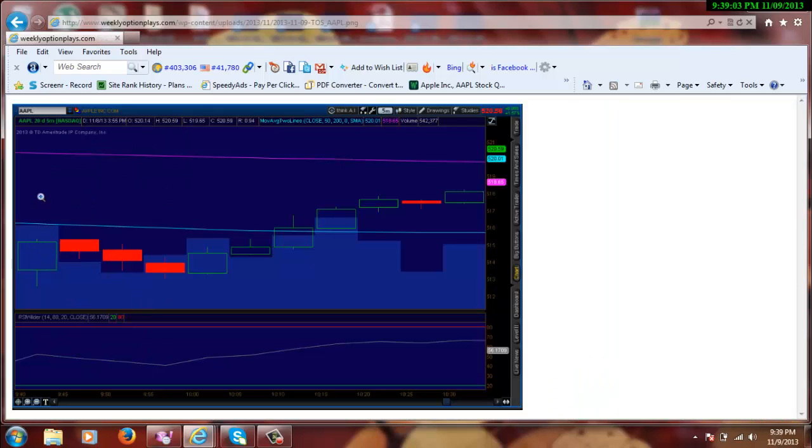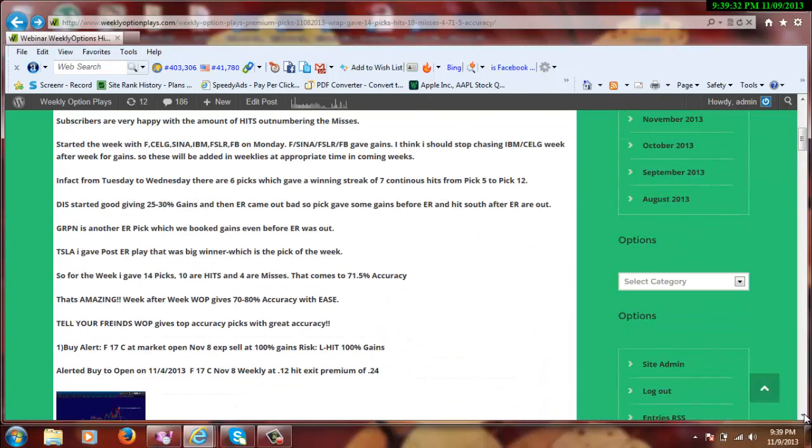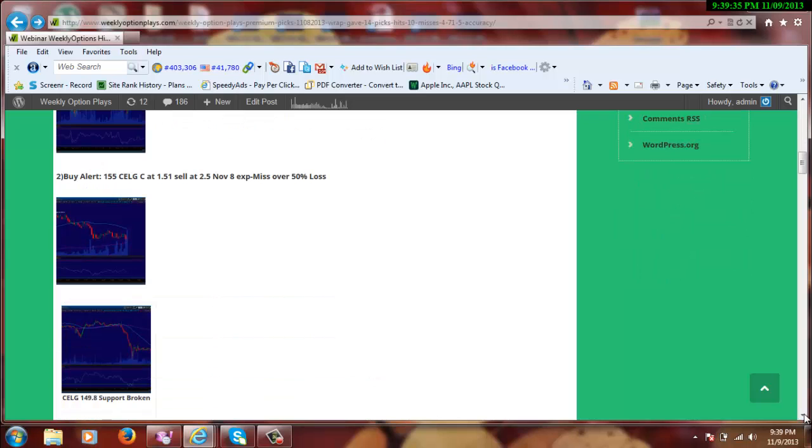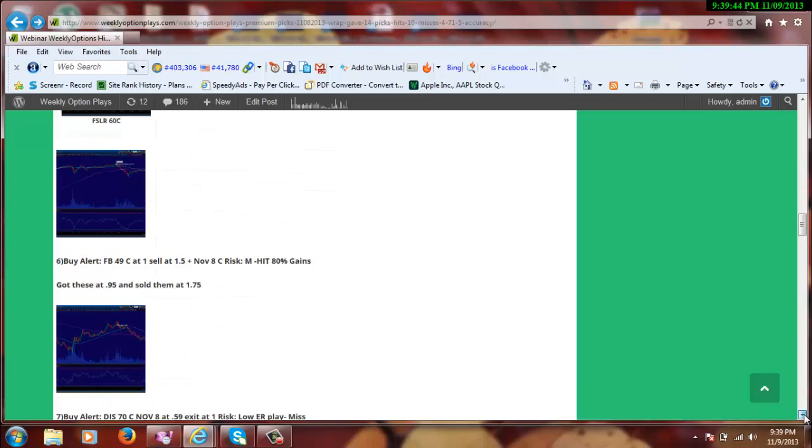I entered when Apple was around 515.5, and then it went down till 512.5 or so. The buy premium was around 0.23, and the sell premium for 50% gains went till about 0.35. So this is 50% gains on this pick. People have to be very agile on option expiry days on Fridays. They have to take the gains off the table very quickly. This is actually a 20 minute play after the market opened. So that's Apple for you.